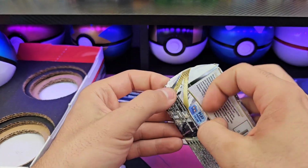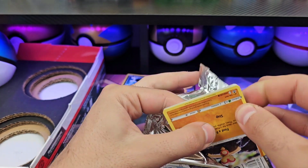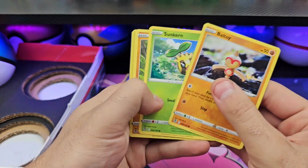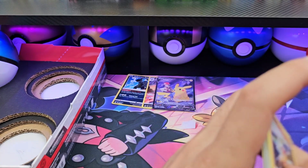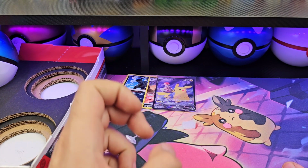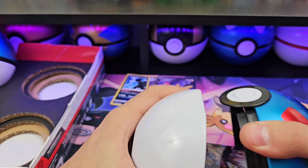On to Silver Tempest. Now... filming four videos today. They're going to go up the day you're seeing this one, and then the 3 days after that. We're going to be battling, let's see, anything in here first? Nope, nothing. 151 versus Obsidian Flames, 151 versus Crown Zenith, and 151 versus Hidden Fates. I don't have a Great Ball down there. Okay.